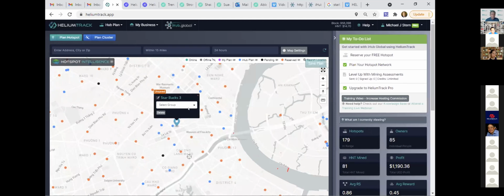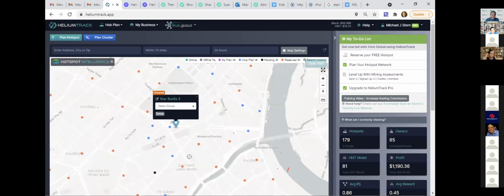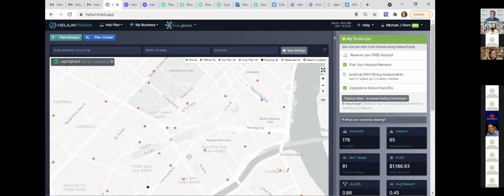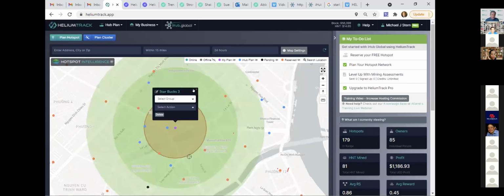Okay, so this is the one that I planned. We can see what's going on here. It says unsaved, so let me go ahead and save it. So now it turns purple, and I can click on it, and we can see what's going on in the area.